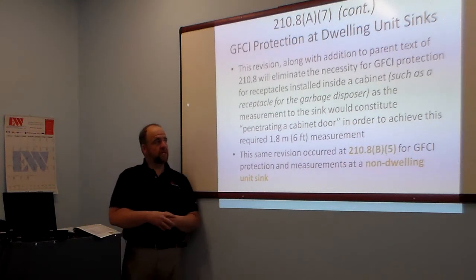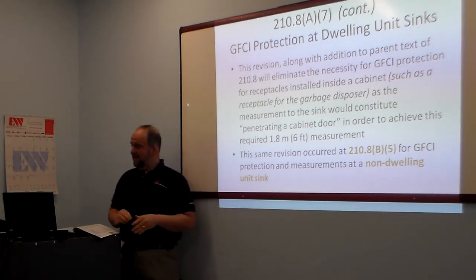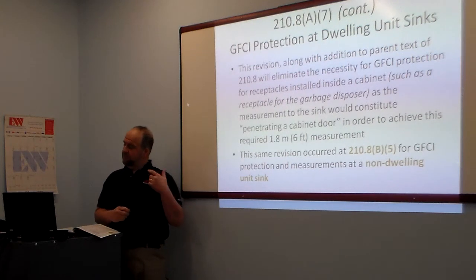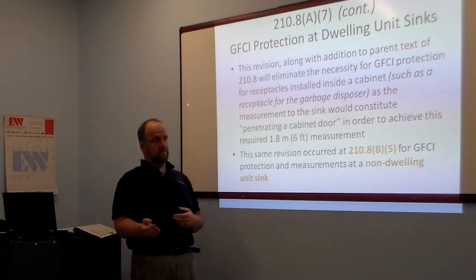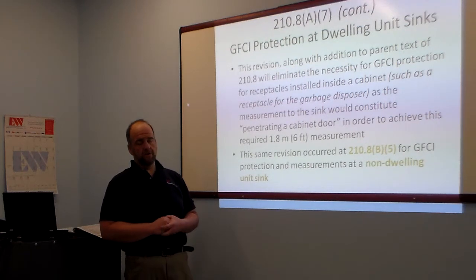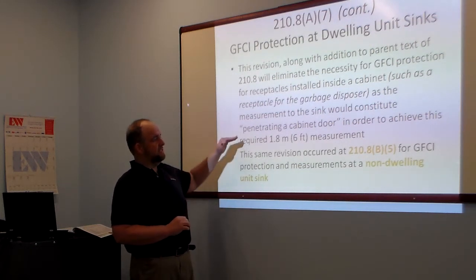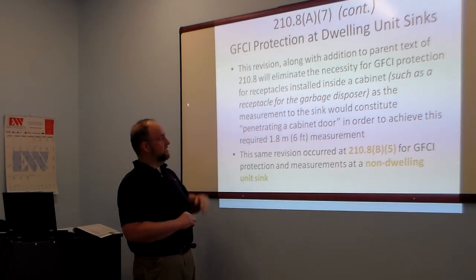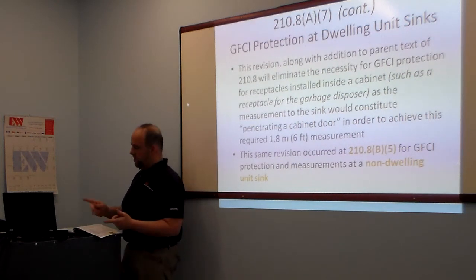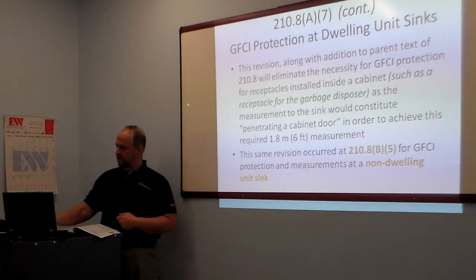Continuing with GFCI protection at dwelling unit sinks, this revision, along with additions to the parent text of 210.8, will eliminate the necessity for GFCI protection for receptacles installed inside a cabinet, such as the receptacle for the garbage disposal. As we experienced in 2014 with the change to Article 210.8, that receptacle, when cord and plug connected, that disposal had to be plugged into a ground fault circuit interrupting circuit. That is no longer there because the measurement to the sink would constitute penetrating that cabinet door in order to achieve this 6-foot measurement. The same revision occurs in 210.8(B)(5) for GFCI protection and measurements at a non-dwelling unit sink.